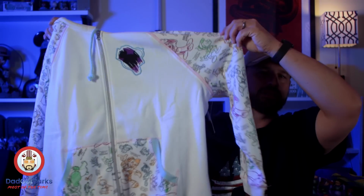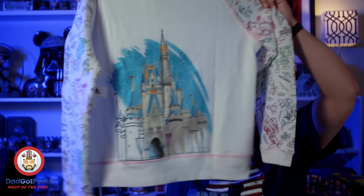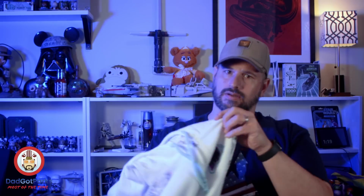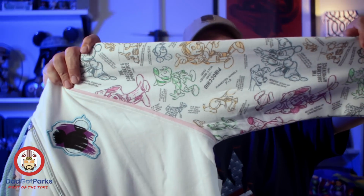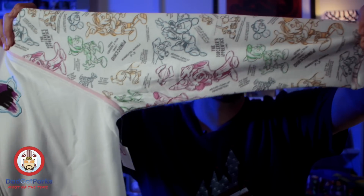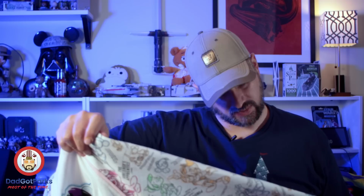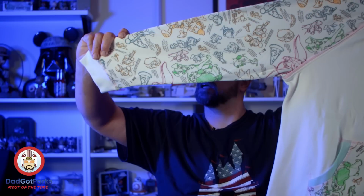So this is the Ink and Paint hoodie. It has the castle on the back. And then on the front has a little ink splot with a Mickey Mouse. And then all over it, it has cool little drawings of different characters. I see it's got Pinocchio, we got the Dalmatians, we got Dumbo, Mickey Mouse. That's what I'm seeing mainly. And this is a really nice hoodie.